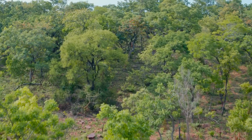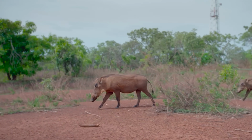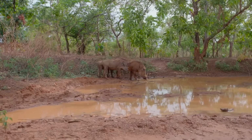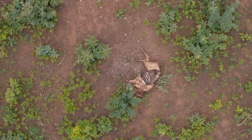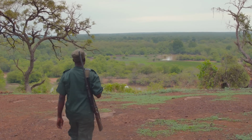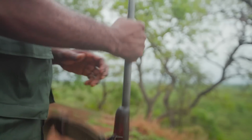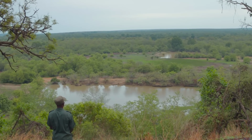The climate in the Mole forest is less arid than the northern savanna, but only slightly. And the park's animals must rely on just a few watering holes to survive the dry season. This makes them vulnerable, as bushmeat poachers know where to find them. But anyone entering the park with bad intentions first has to get past this man, Oswan Awubakari, one of the chief wildlife rangers in Mole.